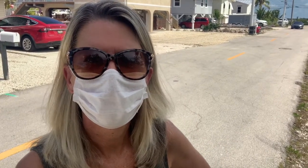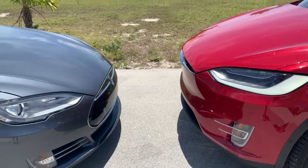I think he is in a Tesla. That's a Tesla coming down the street. It's not white. It doesn't have the logos on it, but sure looks like Tesla Mobile Service is here and that he's in a Tesla.